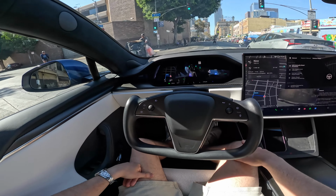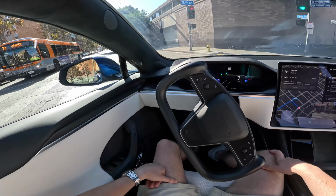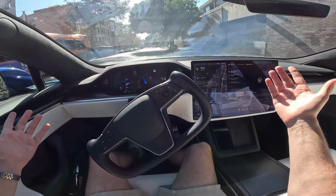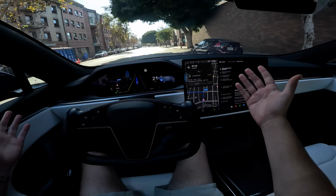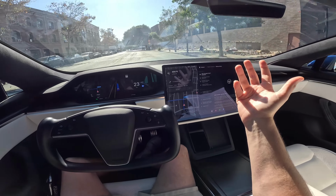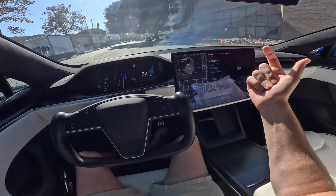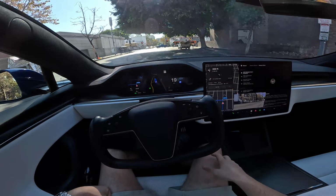And then this guy is riding his bike up the wrong way. So that is unique. I mean, look, the Tesla's able to figure out people doing things that make absolutely no sense. So in that regard, that is pretty... What is going on with that building? Interesting. In that regard, it's really, really impressive.